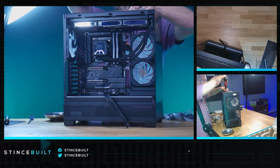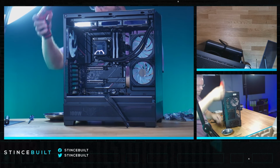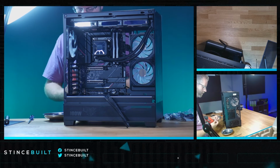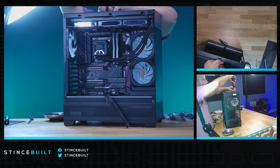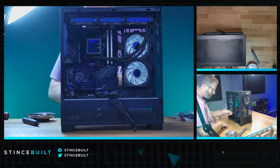Okay, all right, 2 more screws, chat. Put the cover back on, then move on to the RGB hub cable management before we move on to the GPU. We're doing pretty good. We've got about 10 minutes left here. We already started up. Cable management is done.